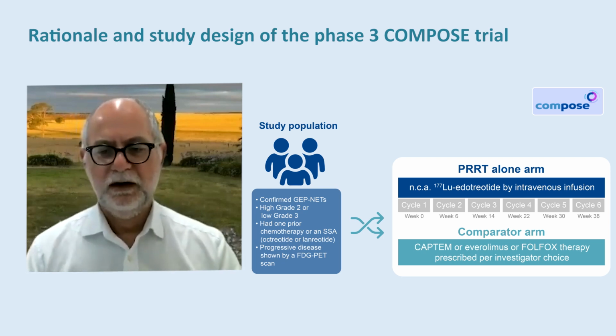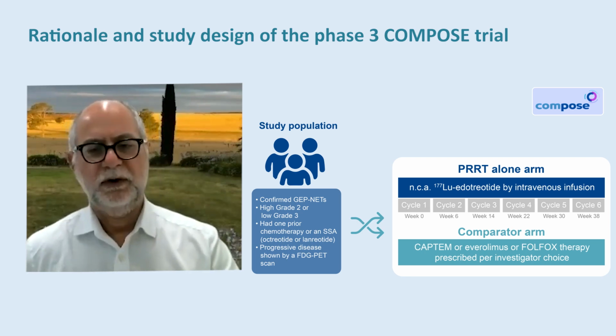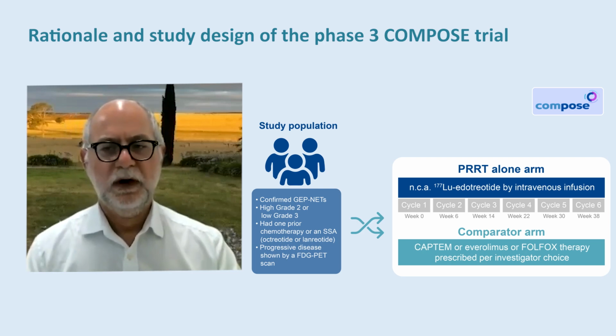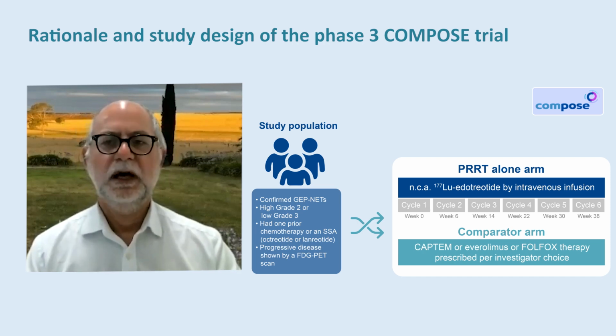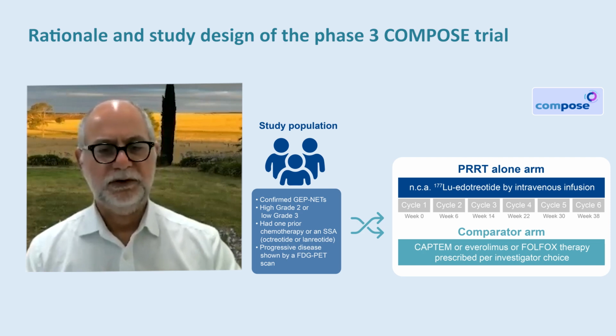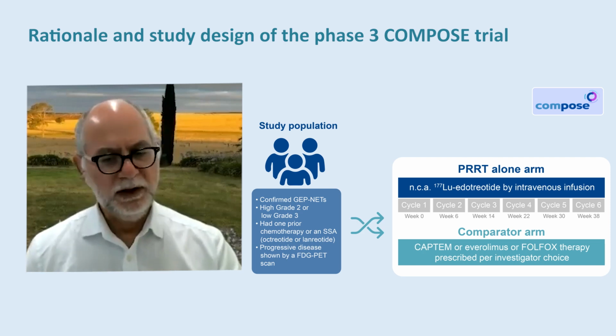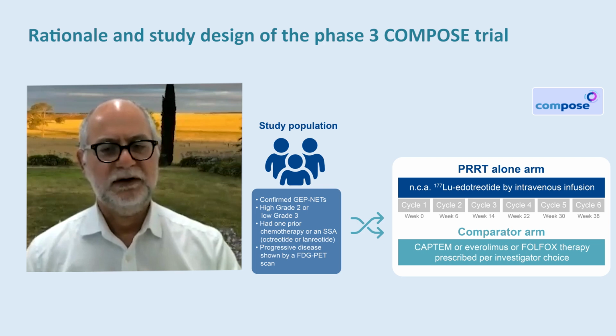And so patients either have 6 cycles of PRRT, subject to their response, versus ongoing chemotherapy or everolimus. And it's for patients with high grade 2 disease or low grade 3 disease. They may have had 1 prior chemotherapy or prior octreotide or lanreotide therapy and show disease progression. And it's for patients whose disease is almost entirely avid on the GA-68 scan. Some patients for this trial also need to have an FDG PET scan, which shows more aggressive disease. And most of those FDG lesions also need to be GA-68 avid. So we're basically targeting all sites of disease with the PRRT.